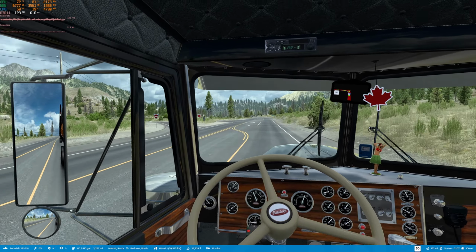Yeah, I'm pretty sure the dispatcher is going to be chirping at me before we get to the end of this load, this run, because of all these corners. Don't want to tip this thing over. Once again, I run the trailer and truck a little bit soft. And it sort of adds to the realism, like you can't drive them like a go-kart.